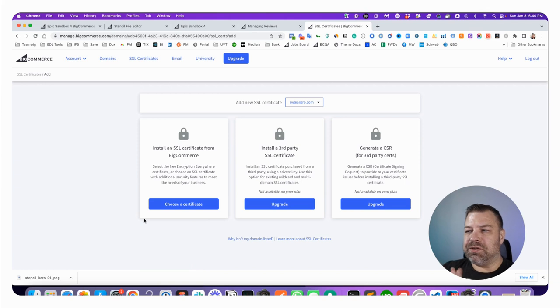And now we come to this screen where we have a choice, right? Do you want to install an SSL certificate from BigCommerce, i.e. the free one? Do you want to install a third-party SSL certificate, i.e. the one everybody wants to sell you for a couple hundred dollars? Or something third party where they just give you the controls and you can figure out what you want to do yourself.